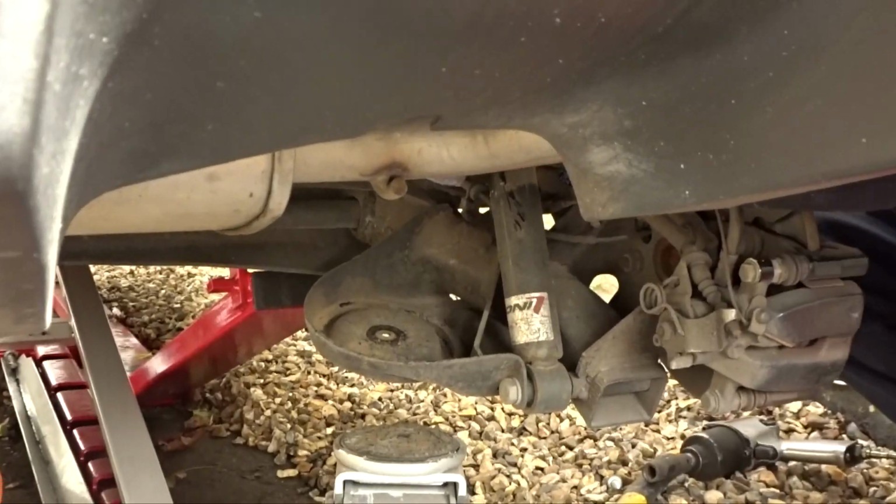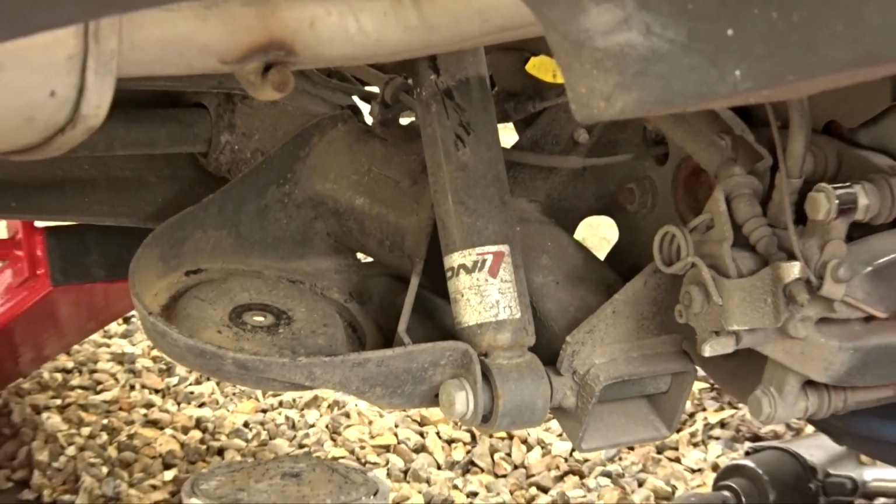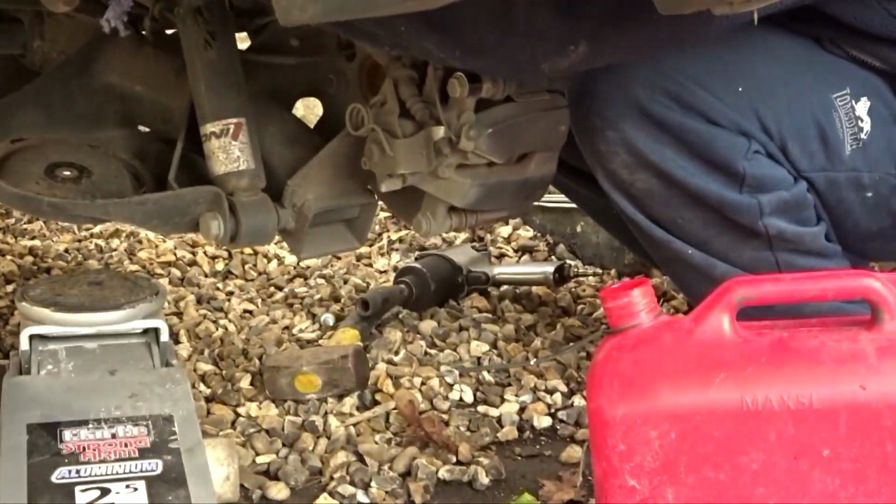The area where the spring sits is really grimy. I can see why you're cleaning them now. So Dad's just cleaning up the other side with some trusty fuel. I hope that's not the good stuff, Dad, from Shell. No, it's cheap stuff.